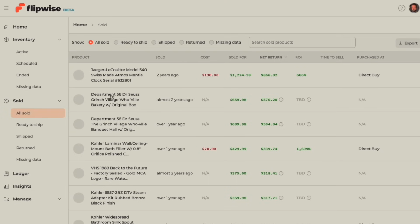Looks like I had a Department 56 Dr. Seuss Grinch Village that sold for $576 net return, another Department 56 Dr. Seuss for $504. By the way, I got those at the same garage sale. I have 3 of them, and I made about $1,500 net on one garage sale. It was pretty amazing. So yeah, that's the best sale I've had.